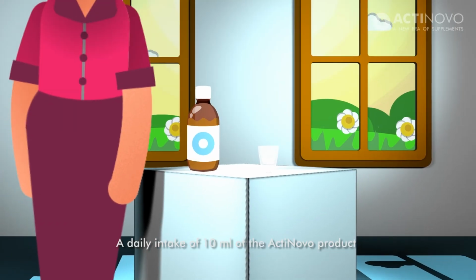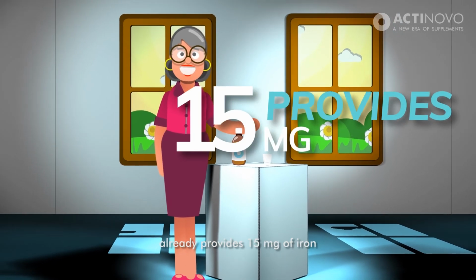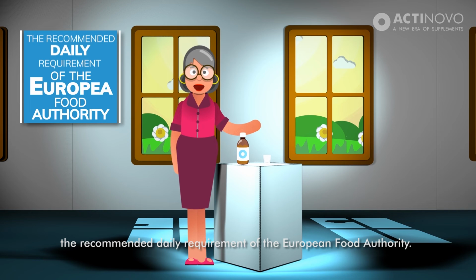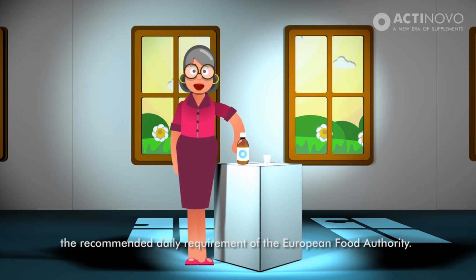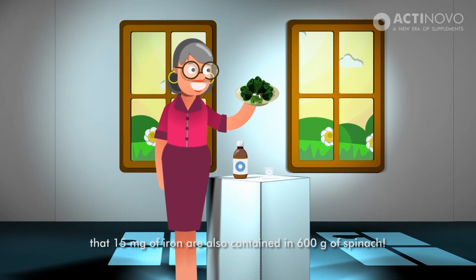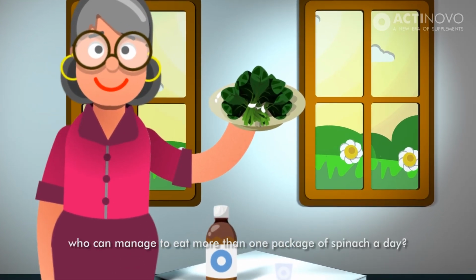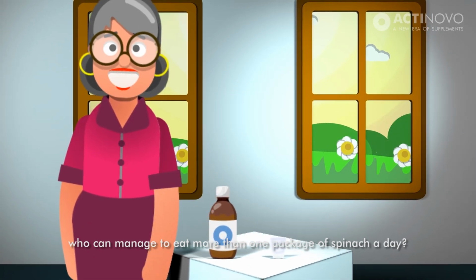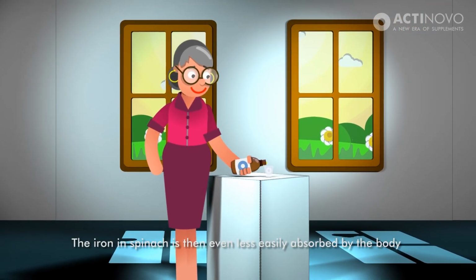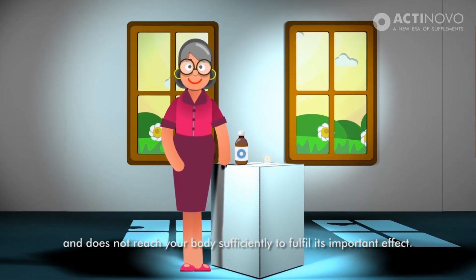A daily intake of 10 ml of the Actinovo product already provides 15 milligrams of iron and thus covers the recommended daily requirement of the European Food Authority. The direct food comparison shows that 15 mg of iron are also contained in 600 grams of spinach. But let's be honest, who can manage to eat more than one package of spinach a day? The iron in spinach is then even less easily absorbed by the body and does not reach your body sufficiently to fulfill its important effect.